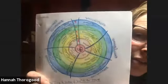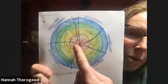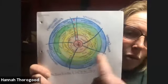So that zoning system can also work on a non-physical level. Here is one that I've used, how we figure out our people in terms of the Inkpot and the people that radiate out from there.